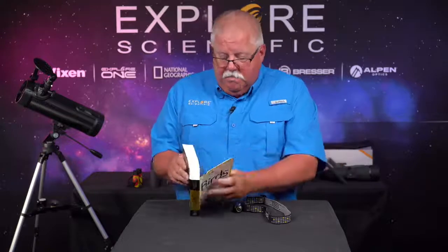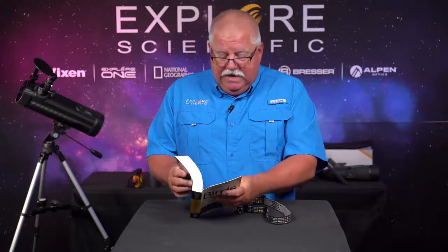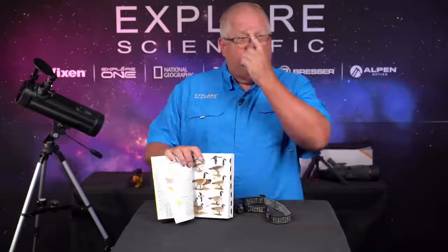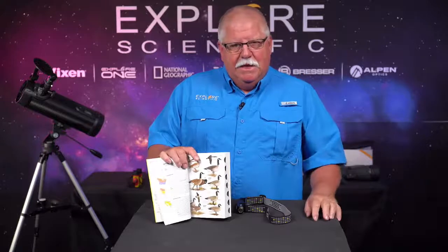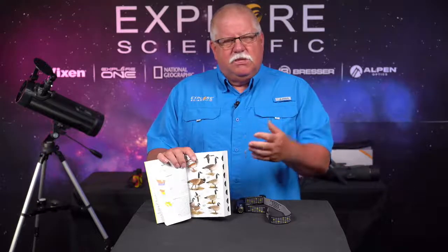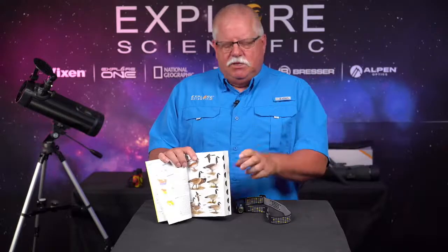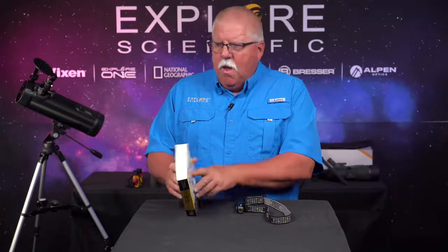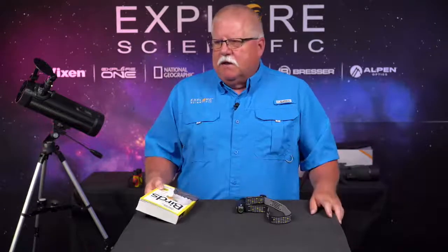It has great maps, it has a great index in the front. The pictures are paintings. These are paintings to show exemplars of what the perfect one looks like. A lot of times you get birds that don't quite look like the pictures if they're just photos. Each one's an individual. These are generic exemplars of each species, which helps you identify the birds as well. So, very great book. Pick it up over here in the carousel right now.